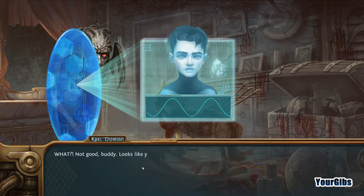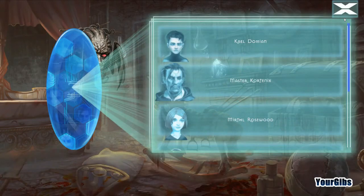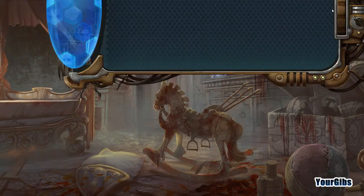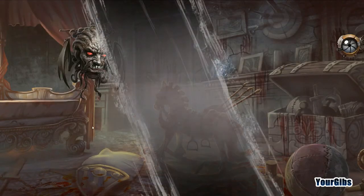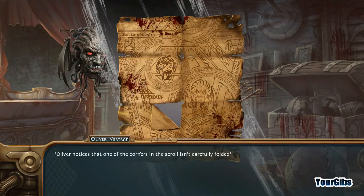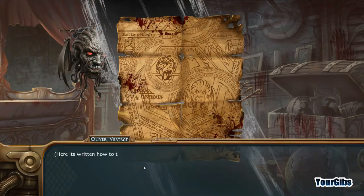Not good, buddy. Looks like you didn't tame it, and it wants to kill you. Look in the scroll. There should be something about taming a vargoille. Alright, so that's how I use my cell phone, apparently. Okay, let's get this thing on here. Inspect. Oliver notices that one of the corners in the scroll is carefully folded. Here it is. It's written how to tame a vargoille.